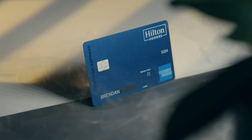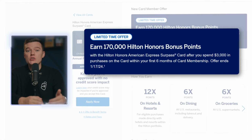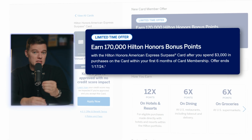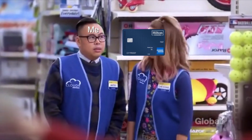Right now, in addition to its elevated 170,000 Hilton point sign-up bonus when you spend $3,000 in the first 6 months, which I am totally jealous of because that is a lot higher than the sign-up bonus I received when I got this card. Someone sounds jealous.